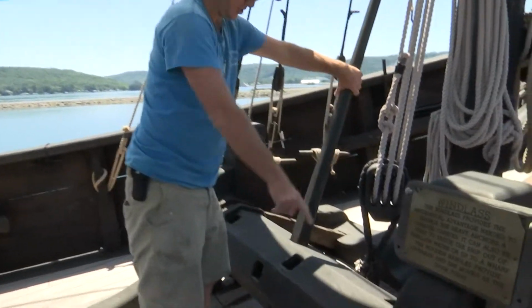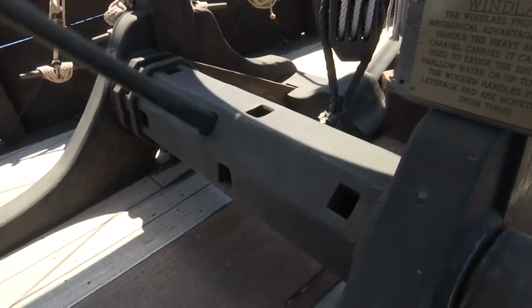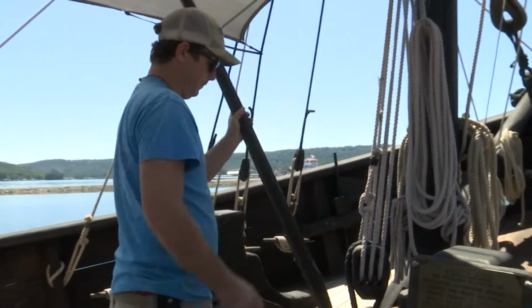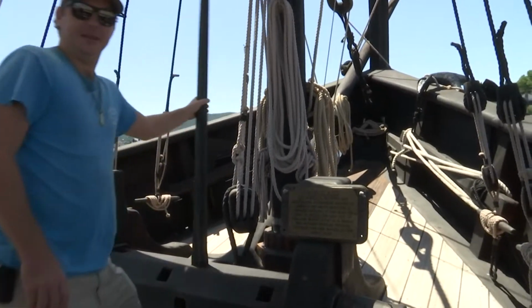Yeah. So there's 3 slots. You can have 3 people at one time working all together. So you'd have at least 6 people working to get the anchor up out of the water.